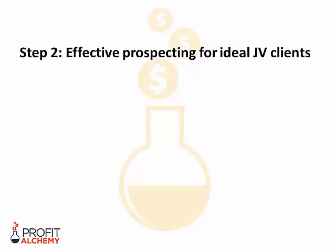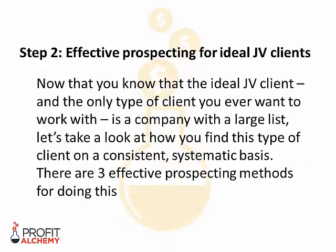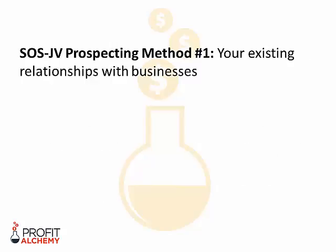Now, step 2 is effective prospecting for ideal joint venture clients. Now that you know what the ideal JV client is, and the only type of client you ever want to work with is a company with a large list, let's take a look at how you find this type of client on a consistent, systematic basis. And there are essentially 3 effective prospecting methods for doing this that I teach you in the system.